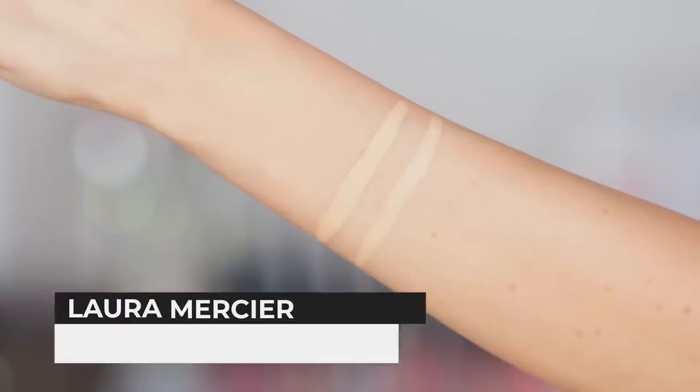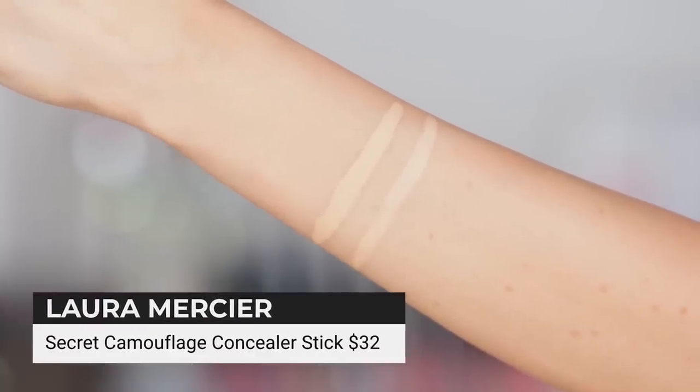Now one side is going to be a brightening and the other is for correcting. I have 3N. I'm gonna go under the eye first to do a little brightening. I normally don't like creamy concealers under the eye, but in effort of just trying new techniques, trying new things, I saw this and was very intrigued because I have a memory tied to it.